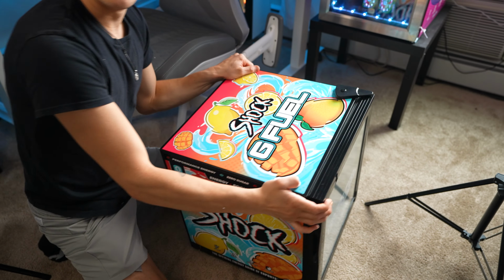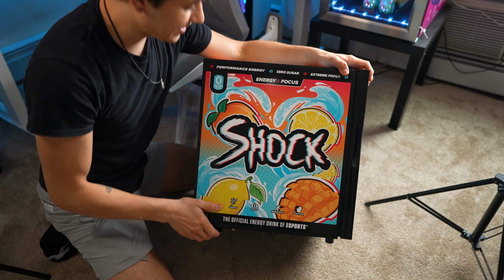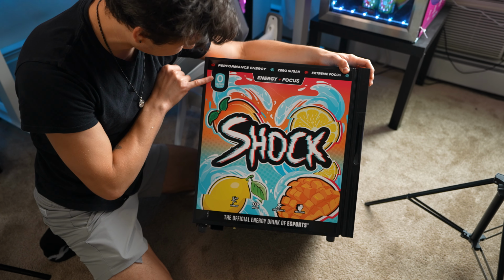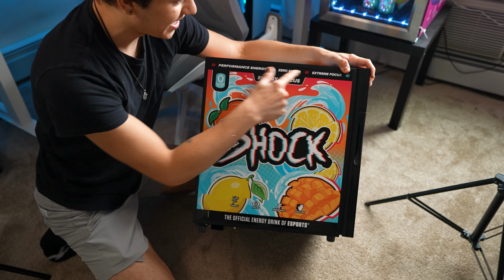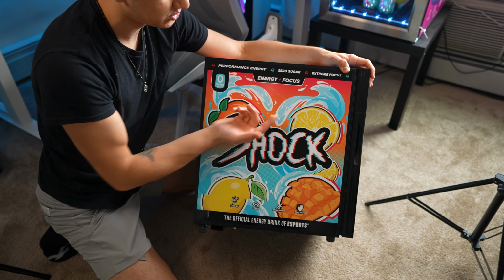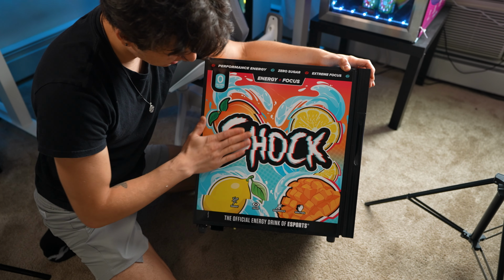Wow, I didn't even notice that they do that. Look at this, guys. Look at this, 0 calories per can. That's so cool. I didn't even know they did that. They give you some info, because usually cans will be in here. So this is kind of like a can art almost.